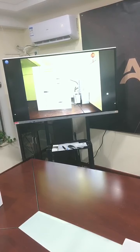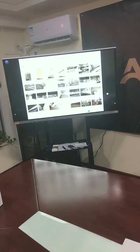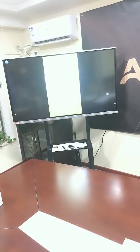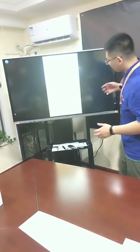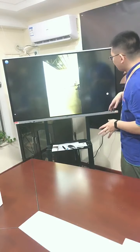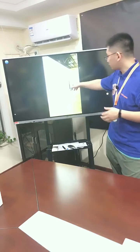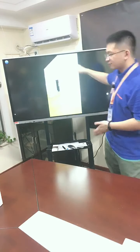Hello, here let me introduce our projects. This is our cold room in Mali. It is for potato storage. A customer ordered 8 cold rooms for potato storage. This is almost finished, the cold room project. This is the sliding door. This cold room is 5 meters high.